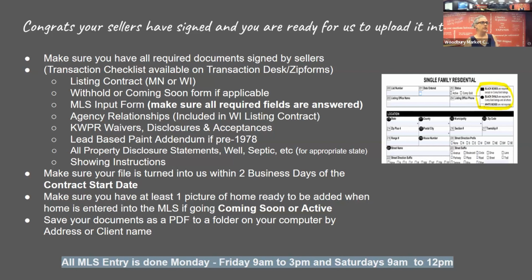And then just make sure that you have at least one picture of the home ready, because if you're going coming soon or active, a photo needs to be uploaded within 24 hours. So can you list it and then upload the photo within 24 hours? Yeah.